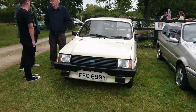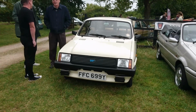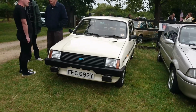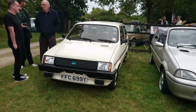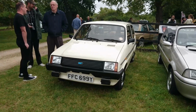Good morning. Today is the 24th of September, and this is the 2023 British Leyland or BL Autumn Rally at the Milton Keynes Museum. Not quite as many cars as there were here last year, that's probably due to the weather, but still a good turnout nevertheless.